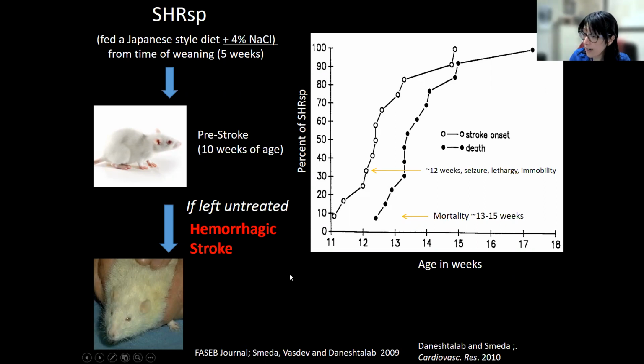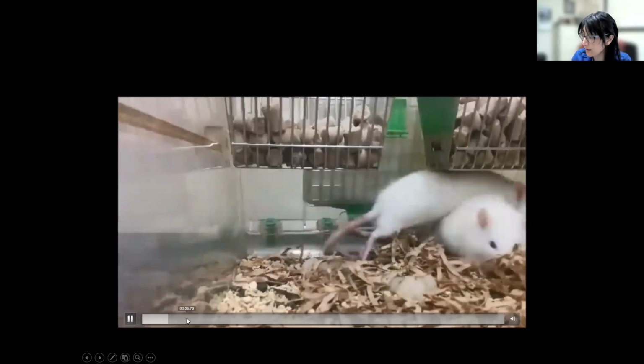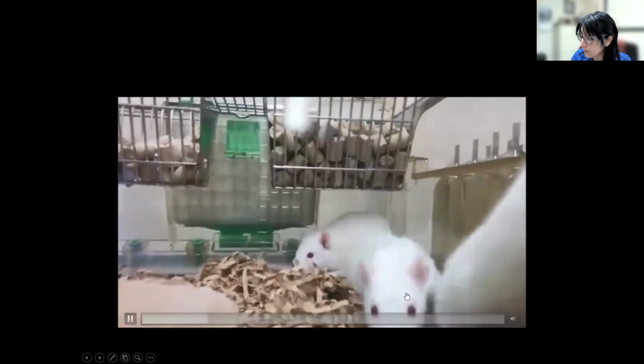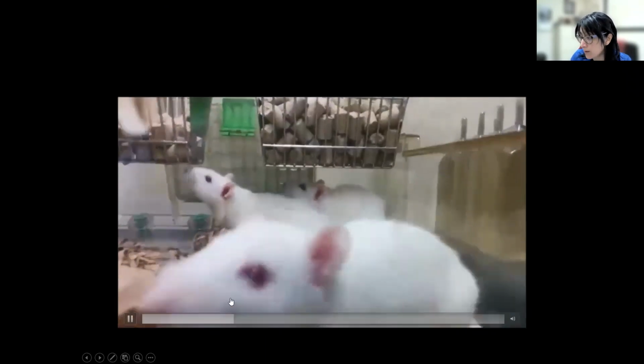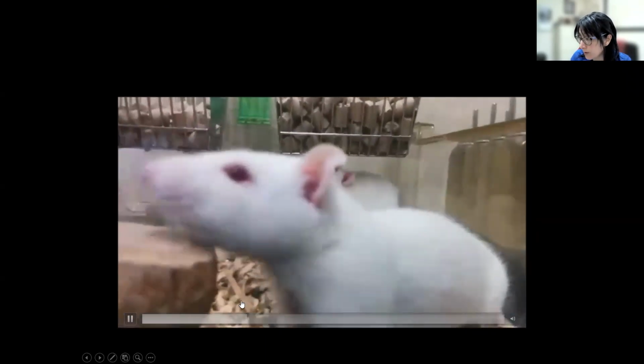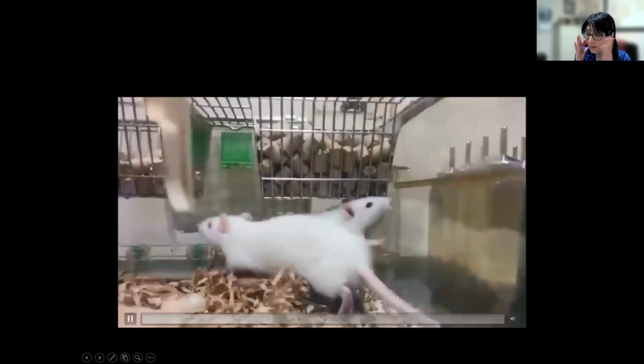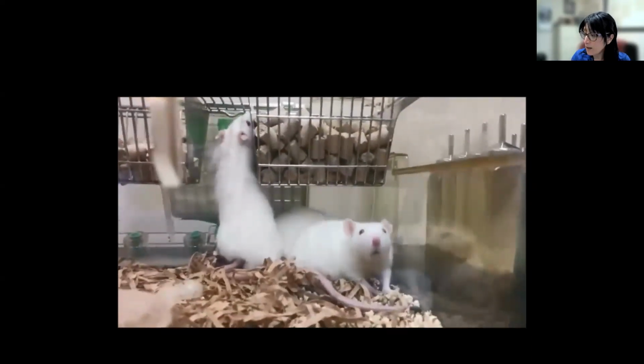When we take a look at a video of that, you can see the difference in terms of what a pre-stroke animal looks like. So pre-stroke rats are nice little rats. You can see that at 10 weeks of age, they're very healthy, they're well groomed, they're looking around, they're very curious, they're seeing what food and what we're doing with them here. You can see the faces are nice and lean, not puffy, and the eyes are alert.